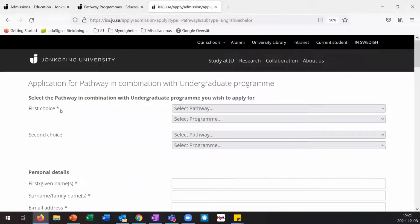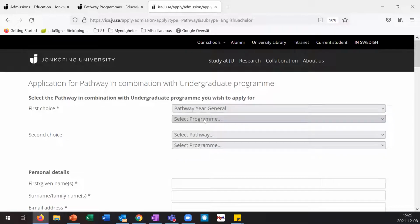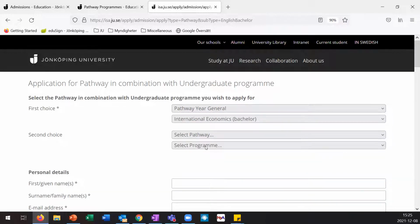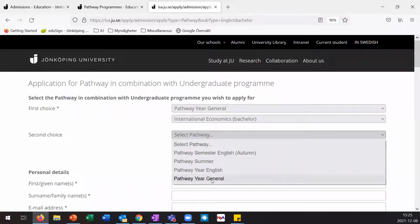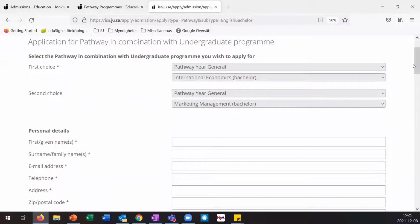And here you can have two choices. Say you want to, that your English is sufficient enough, and you want to do a pathway year general. You then also want to study international economics, but you want to have a backup plan as well. So you choose again pathway year general, but maybe marketing management, because the places could be filled up.